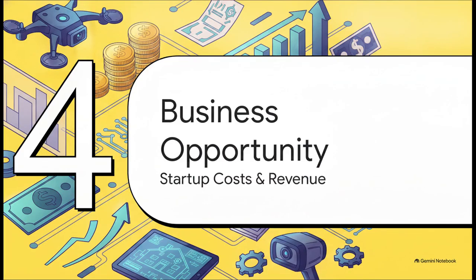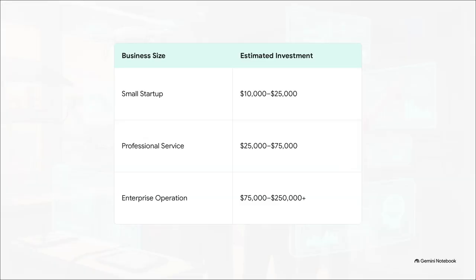Moving to Section 4, building the business opportunity. Let's break down the numbers, the startup costs, and how you actually generate revenue with this tech. The barrier to entry in this space is remarkably scalable. If you're a solo founder looking to build a small startup, you can get off the ground for roughly $10,000 to $25,000. That covers your initial commercial drone, a high-quality thermal camera, software subscriptions, basic licensing, and your insurance.